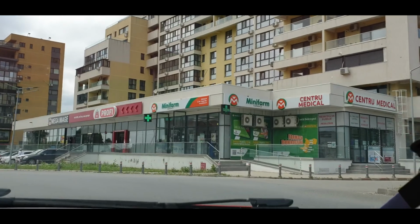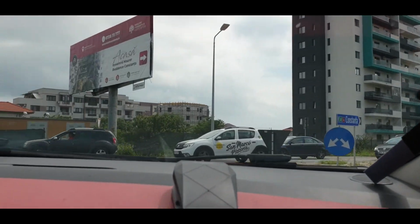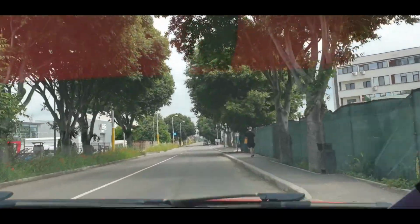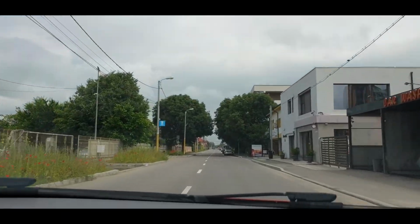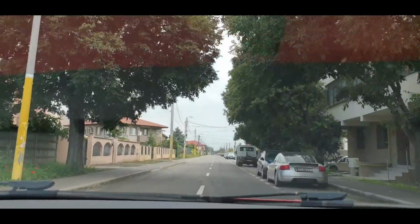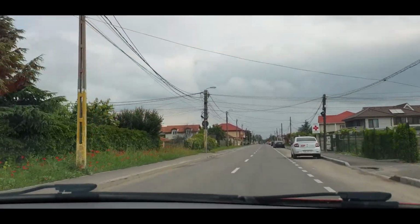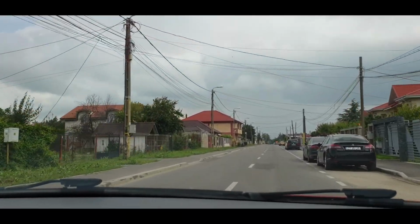You can see all the food shops are here, and also a pharmacy. When I used to have classes over here, it was all village, like there was no such construction. It was really isolated, but right now you can see so many cars and development. Here also there is a bus from the city center of Constanta that comes over here every half an hour. You can see mostly these are the houses, so there's not so much development here.